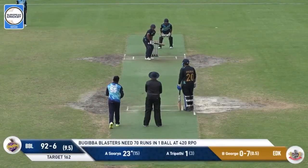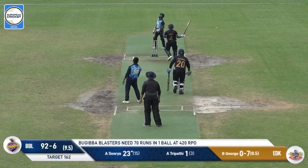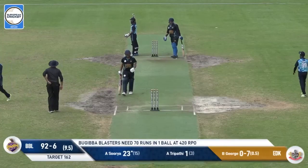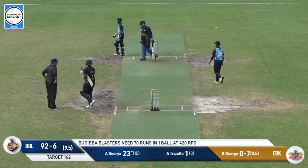Basil's going to finish things off here. And it will be. The Knights going through. He'll probably finish with a wicket. This is up. It's in the air. It won't be a wicket. For once, they don't kick the ball over the boundary. And Surya, they'll finish with a fighting 24. And the margin's going to be 68 runs.